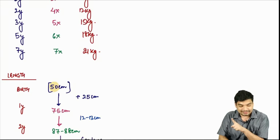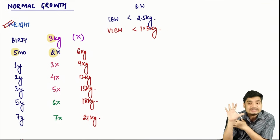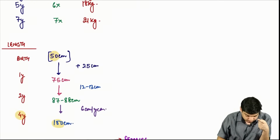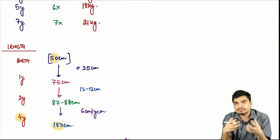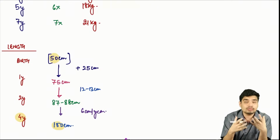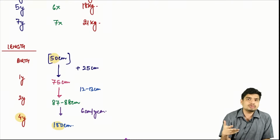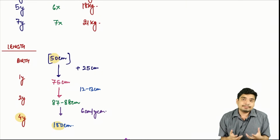Contrast this with weight. As far as weight is concerned, weight actually doubles just in 5 months, while the length doubling time is actually 4 years. Now this actually has implications as far as malnutrition, over and undernutrition both, is concerned. Whenever acute malnutrition is going to be talked about, remember, we will always use a weight-based parameter.